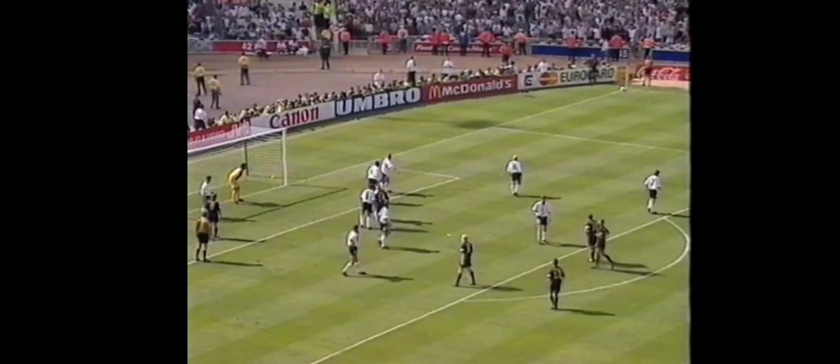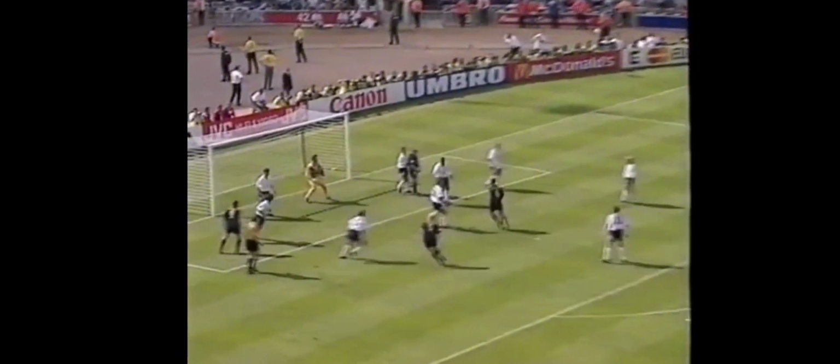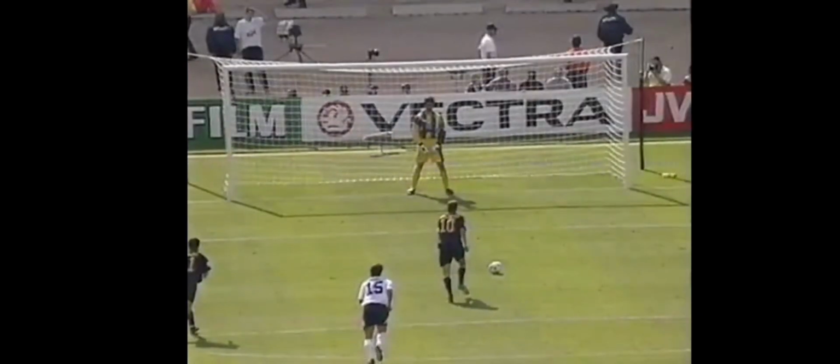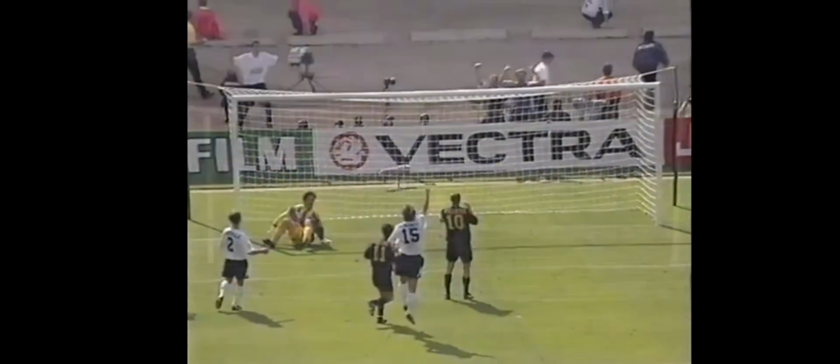Gary McAllister stunned by a wonderful reaction save, and England are still in front. Has Scotland's chance gone? Here's the corner, Hendry. Free kick to England. Oh, David Seaman, the hero. Well, it's a stunning save. He decides to go that way, almost in the middle, got his elbow to it. You have to feel sympathy for Gary McAllister, it's such an important penalty, but wonderful goalkeeping.